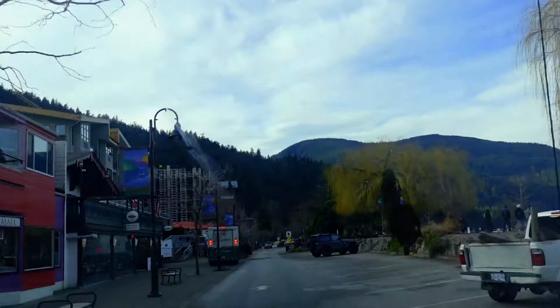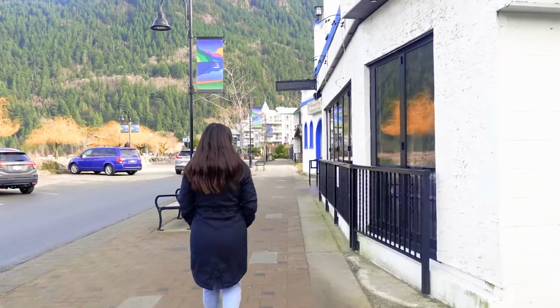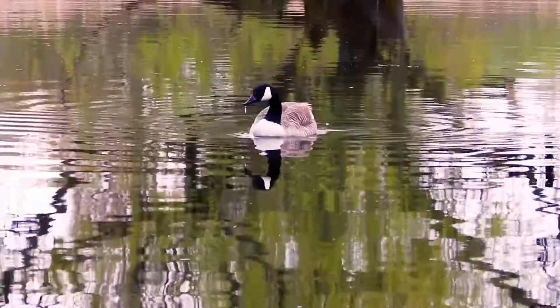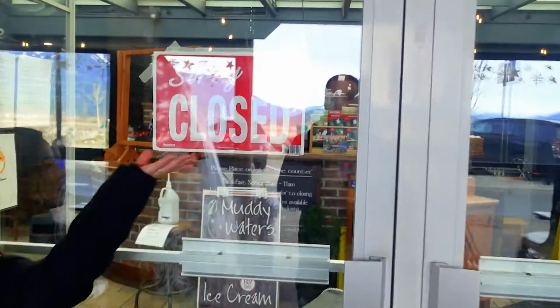We're all done at the Taco Rio. We're gonna go for a quick walk on the main strip in Harrison Hot Springs and show you guys all the stores and restaurants. So on one side, we've got a beautiful view of the lake and a nice trail around the lake. And on the other side, we've got a bunch of ice cream shops, gift shops, and restaurants, most of which are closed right now.